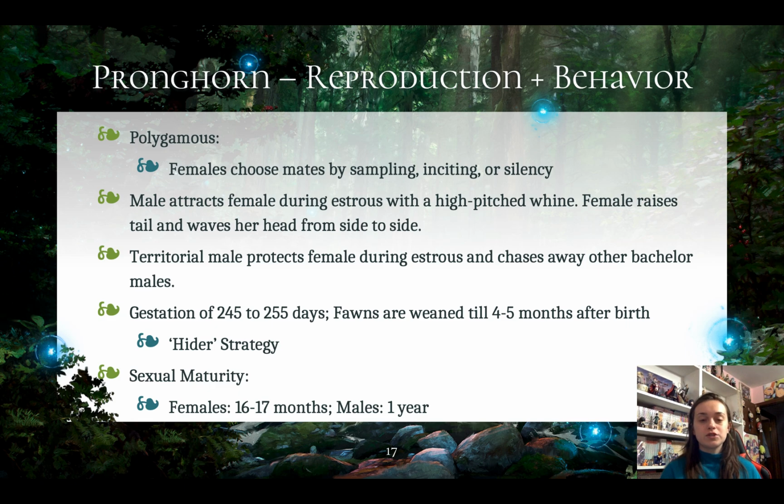Males attract females during estrus with a high-pitched whine, and the female raises her tail and waves her head from side to side to indicate that she is ready. The territorial male protects the female during her estrus and chases away other bachelor males.